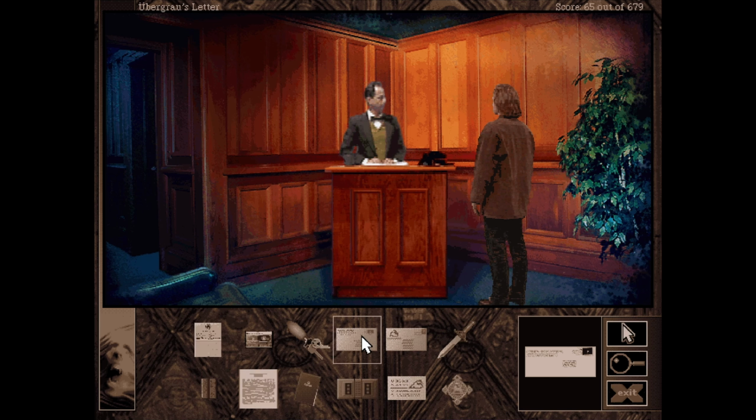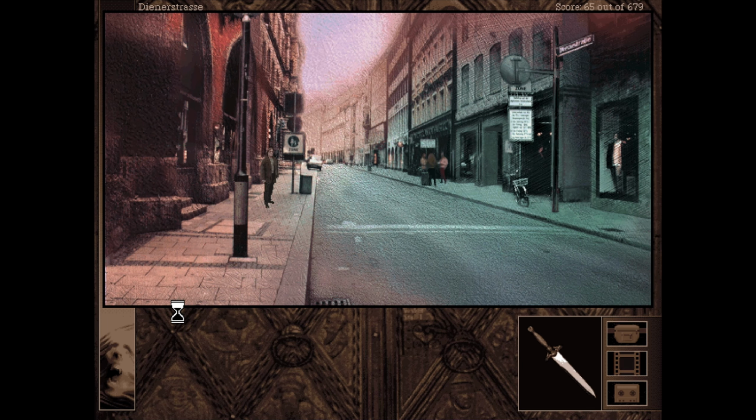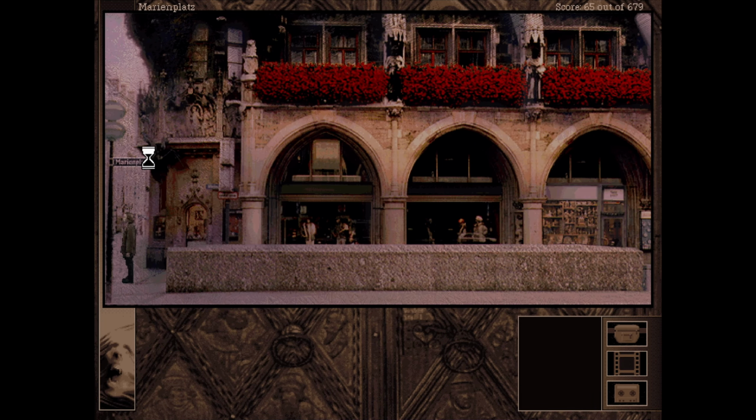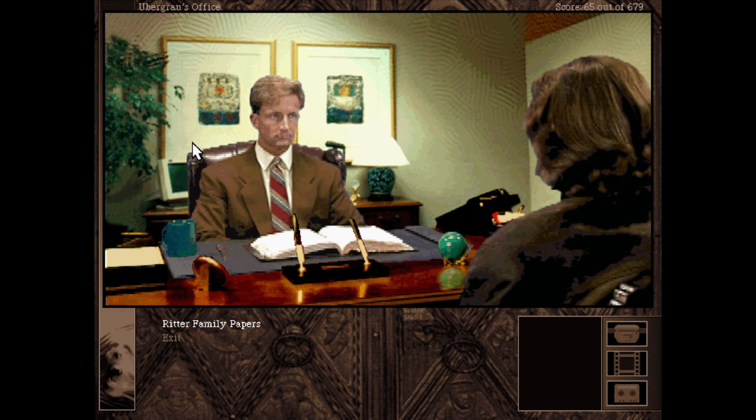Okay, I need proof, but that to me is solid proof. It does not get much more convincing than that. A letter from a lawyer which says, hey, this is who you are. I feel like I'm making progress in inches here. Exactly. Just going back and forth at the moment. This is not good game design.